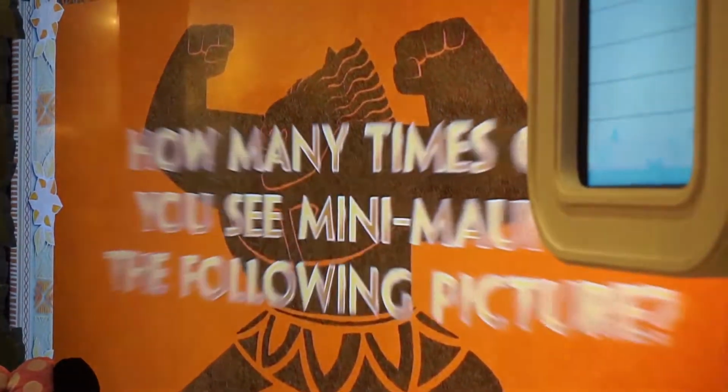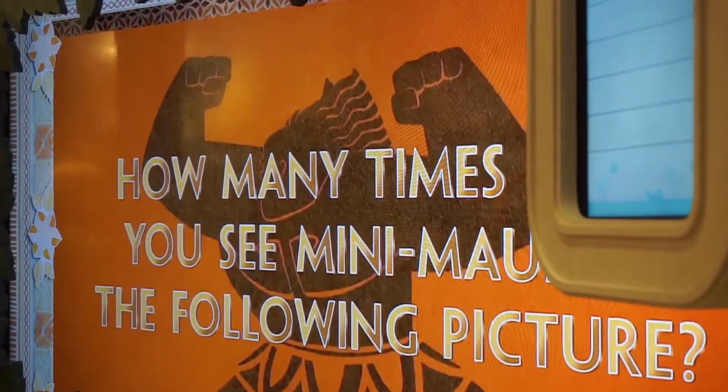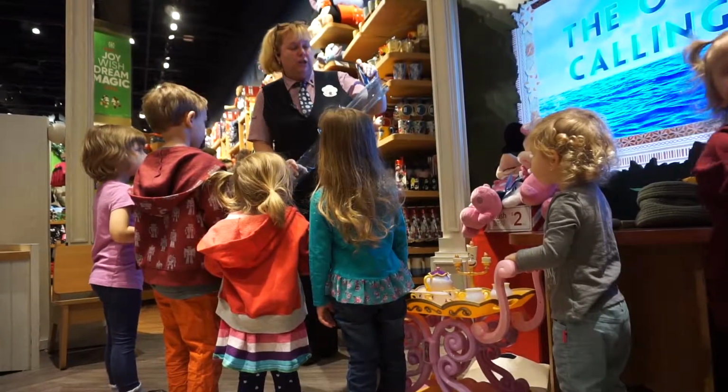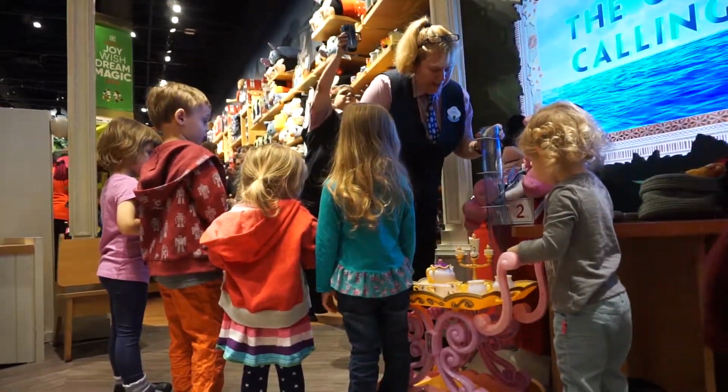That's a lot. Wow. How many times can you see Mini Maui in the following picture? And we have the third one here. Good job, everybody. We're getting closer to the surface, aren't we? All right, let's do another activity, okay?